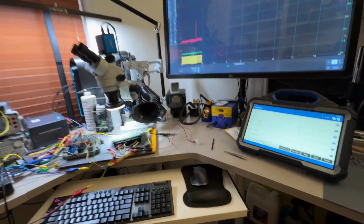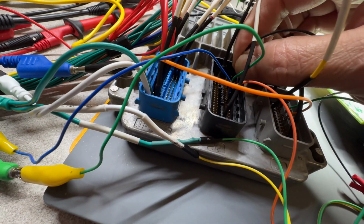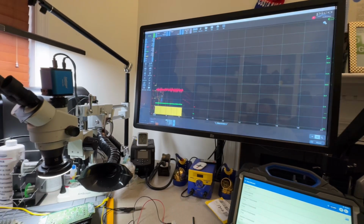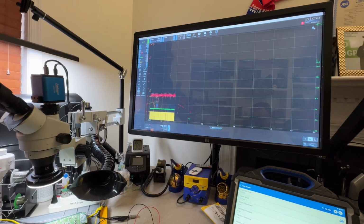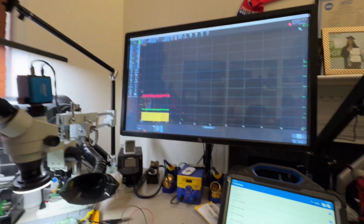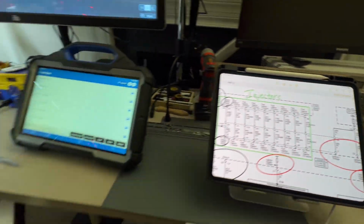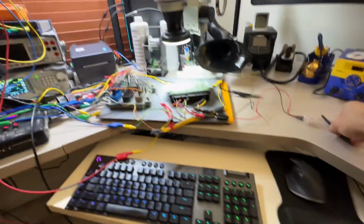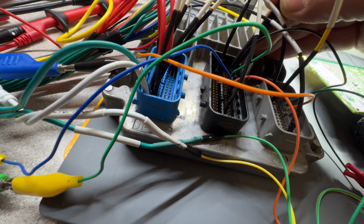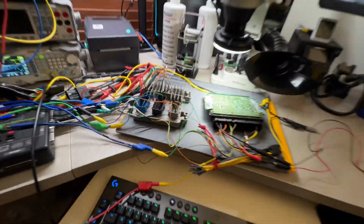So 69, we got also 68, that will be injector 8. So 68. I don't see any commands on 68. It should be a command for 68. Yeah, I'm in pin 68, injector number 8. Let me just make sure. 71, 72, 70, 69, 68. Yes, I am in 68.